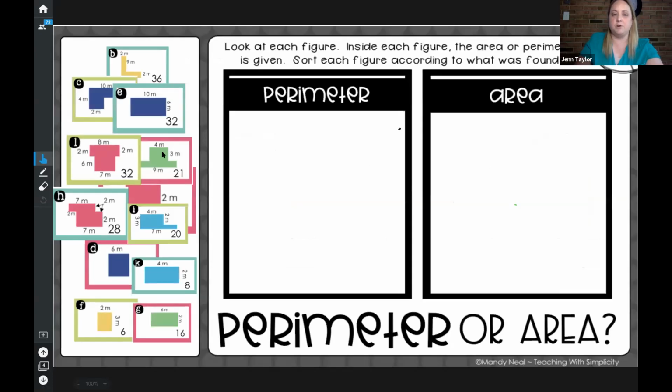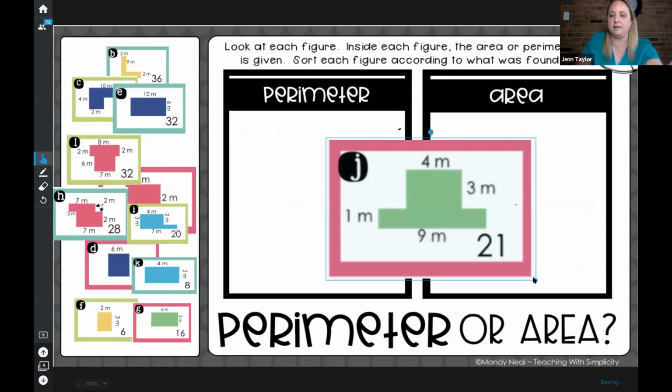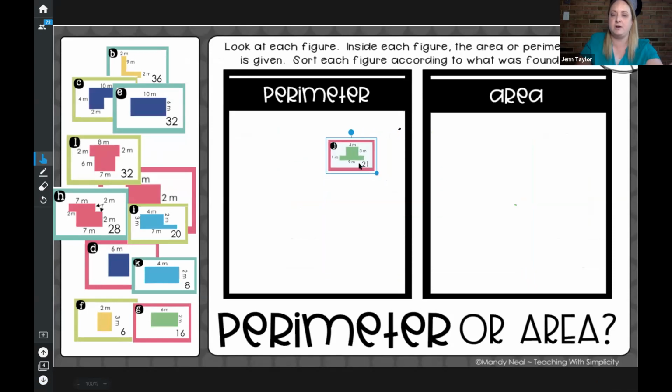And then this was another one where we together would do perimeter and area. So we would just drag it over and talk about if it was perimeter or area. And what's awesome is I could make it really big when we were talking about it. And then once we sorted, I could just shrink it down and stick it in their category.